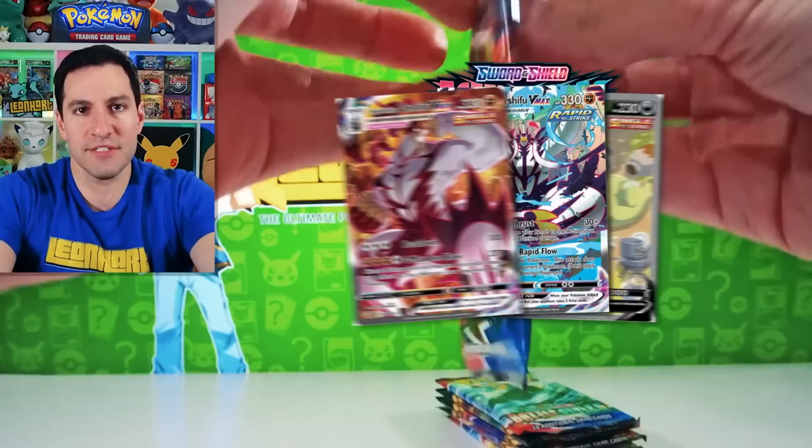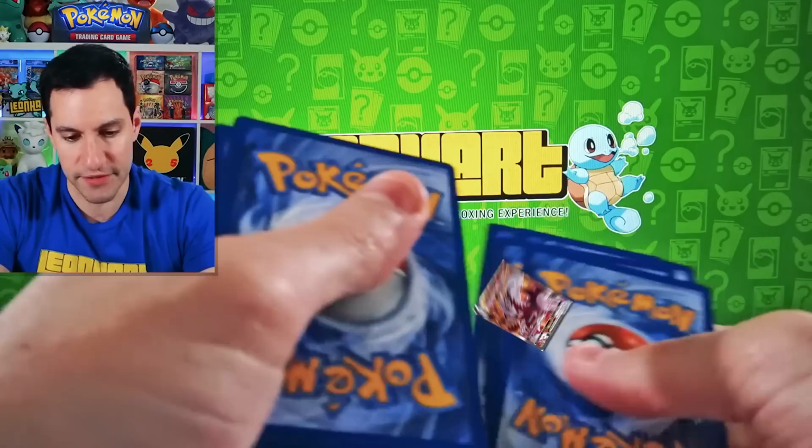I like Battle Styles here. I have not even pulled the alternate art Urshifus. This would be an appropriate opening to get those from it. Fighting Energy. But back to the seventh birthday of the channel.